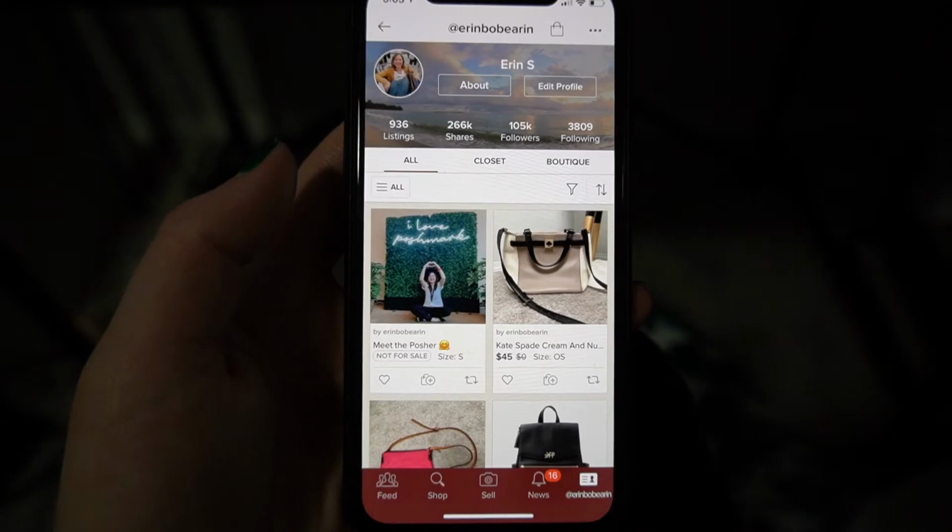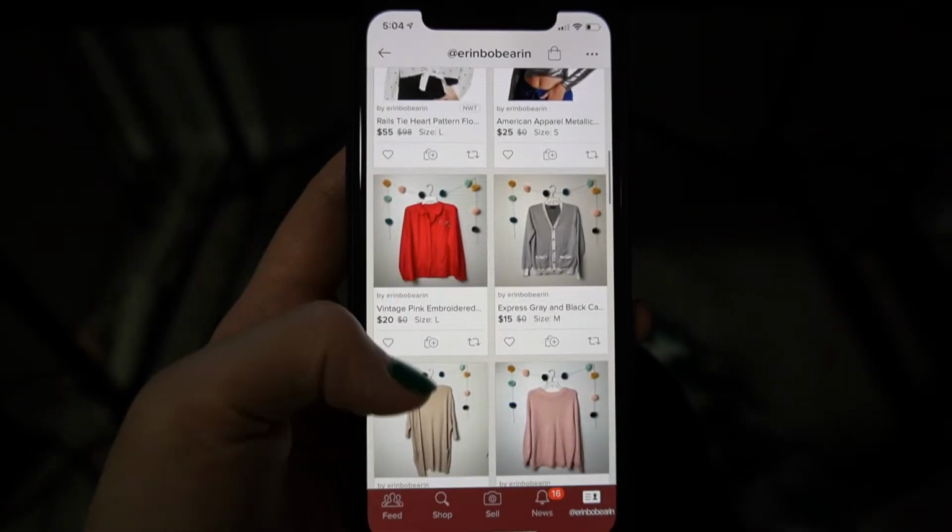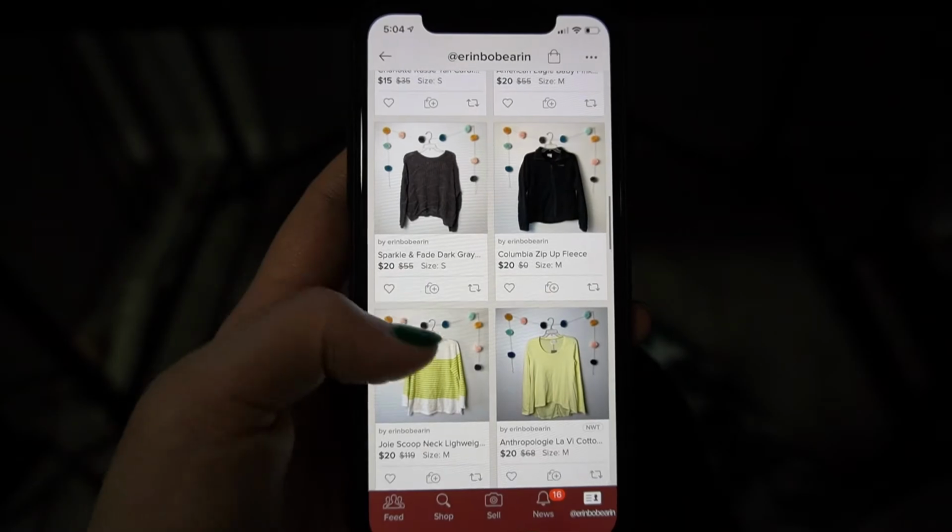The fourth thing is to download the Poshmark app. If you don't know what Poshmark is, it is a reselling app, and you can also go online on your desktop. The best way to do it is mobile though. It is a lot faster. It's basically like eBay, but there's a lot more women on it. There's a lot more designer brands.